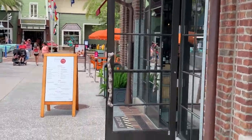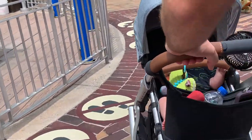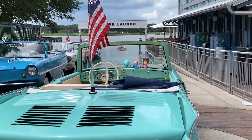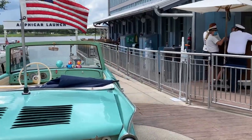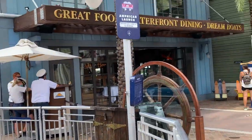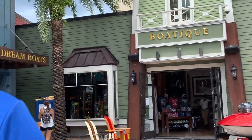First time eating here. So we couldn't go to Wine Bar George because they're not actually serving regular food right now. They're only serving meat and cheese boards. But here are these amphibious launch vehicles that go in the water. So they drive on land and go in the water. Pretty cool. This is the Boathouse Grill, which is one of our faves too. Big shrimp. Love it.